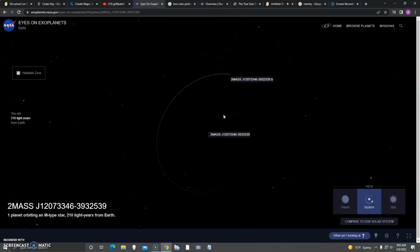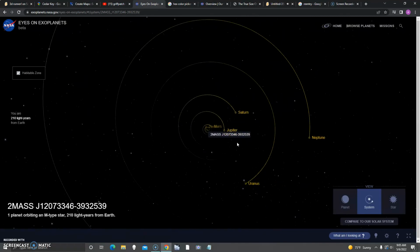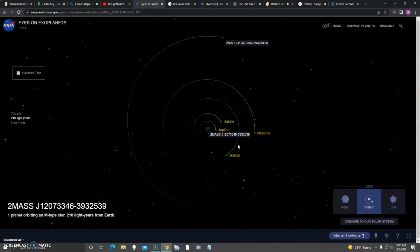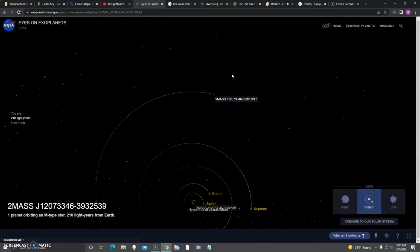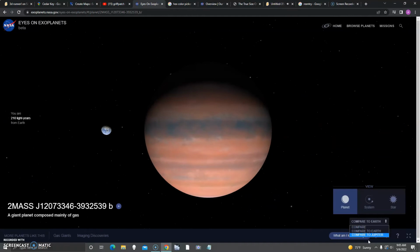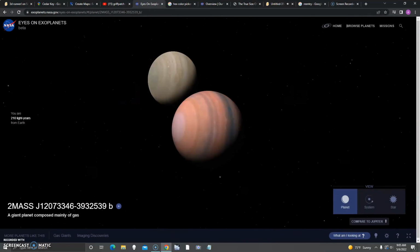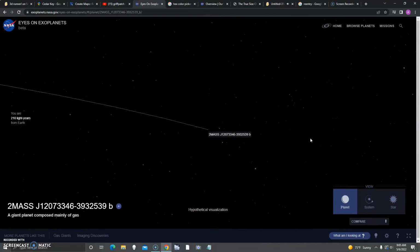I can't even pronounce this star's name. Oh, yikes. Let's compare it to our solar system. It has one planet orbiting in its habitable zone. It's literally orbiting past the orbit of Neptune, and it's a gas giant. Oh, yikes, that's the size of Jupiter. Huh, this can't be a planet if it's so far away. I'm probably just kidding.